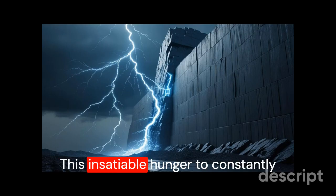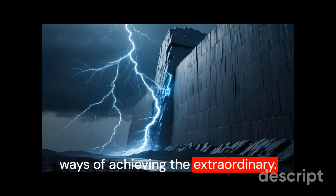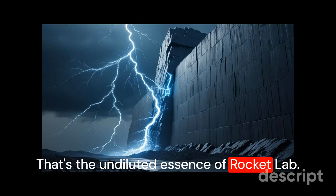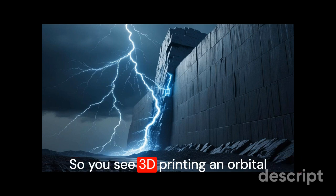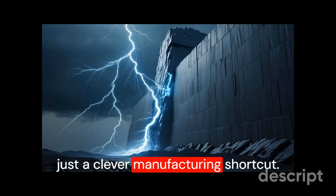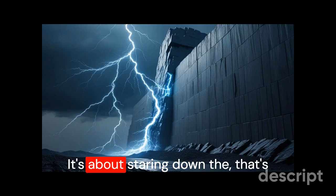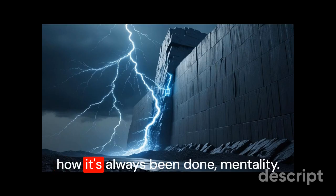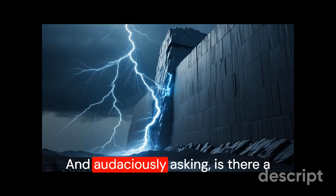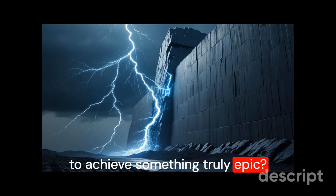This insatiable hunger to constantly discover newer, better, more audacious ways of achieving the extraordinary, that's the undiluted essence of Rocket Lab. So, you see, 3D printing an orbital rocket engine is infinitely more than just a clever manufacturing shortcut. It's a testament to a revolutionary mindset. It's about staring down the "that's how it's always been done" mentality and audaciously asking, is there a smarter, faster, more ingenious way to achieve something truly epic?